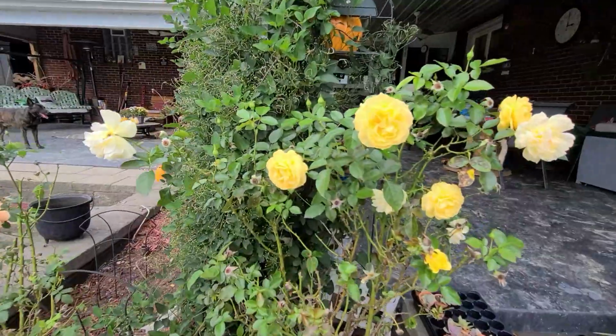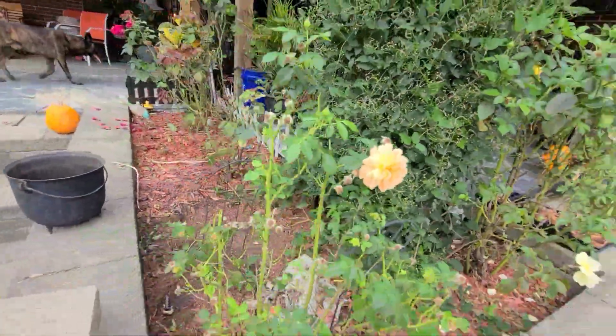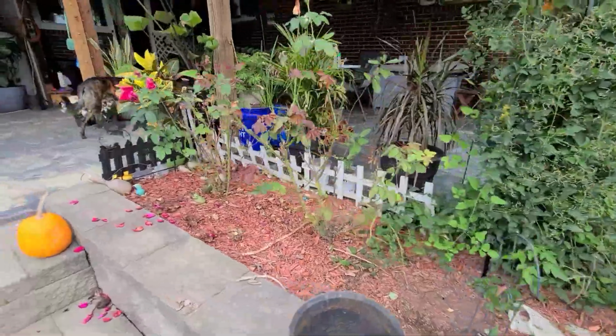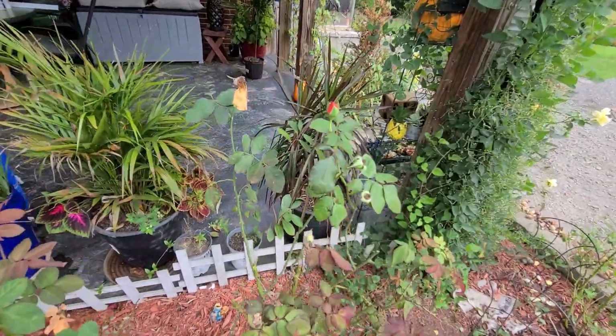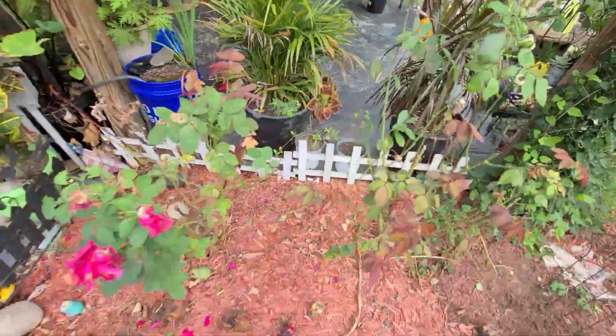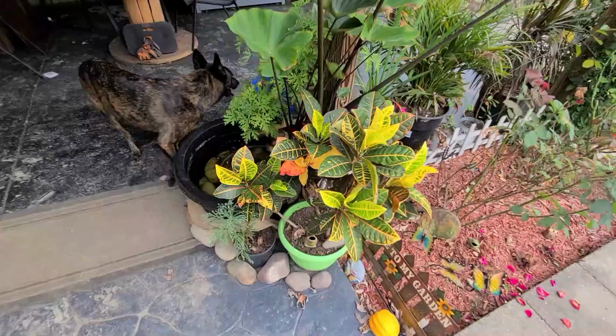Over by the patio we have some yellow roses blooming. Nice little orange one. And I think the reds are just finishing up. And one actually is just starting here. But yeah, the roses are about done. A lot of stuff's finishing up.